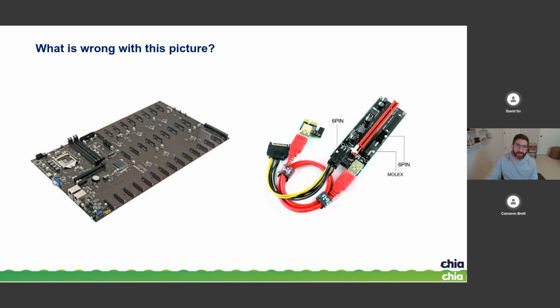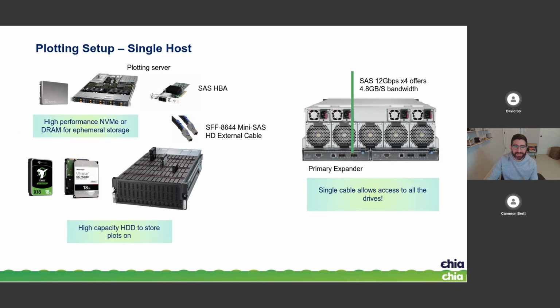If people are making custom product for Chia, there's some interesting stuff like this, but you really got to think through the use case. How are people going to attach a lot of drives? And again, the exciting thing about SAS is SAS has already solved this problem, because SAS is being used exclusively, as Cameron pointed out, in basically every single data center. Why is this? Because a SAS infrastructure, a SAS JBOD, accepts either a SATA or a SAS hard drive. So it doesn't really matter. And I'll talk a little bit more about the differences between SATA and SAS hard drives, and how they pertain to Chia, in a little bit. But basically, SAS is very easy.